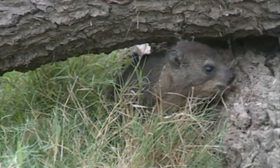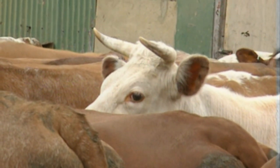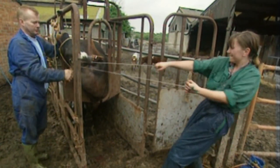After the break, the mighty elephant's tiny cousin. And how our cows are reacting to the loss of their horns.